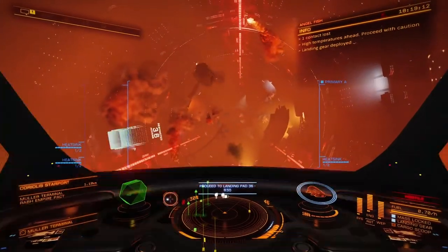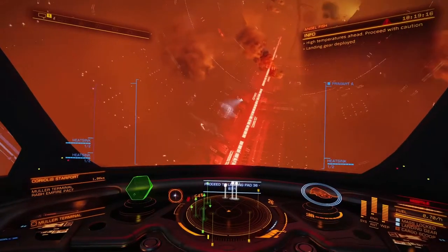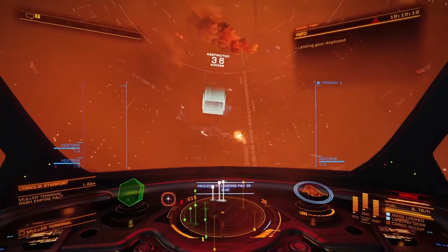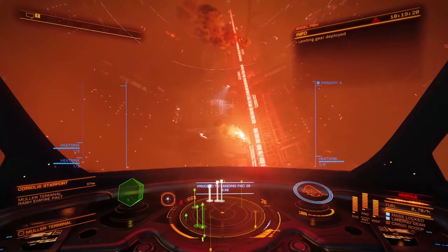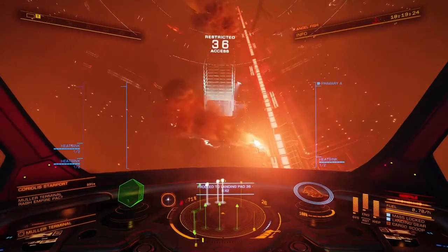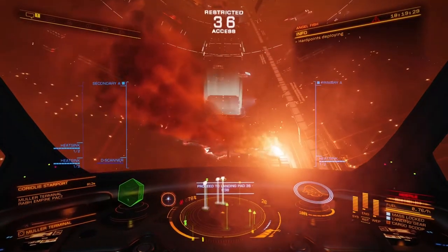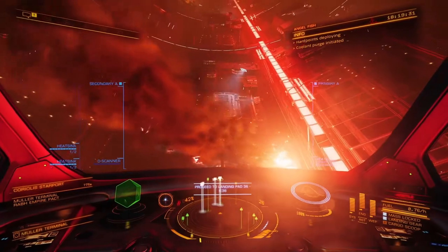And there is pad 36 on the left. Landing gear deployed. Chris starts a landing sequence. Landing gear is deployed. And the approach looks good.